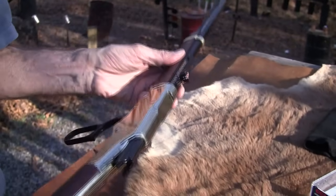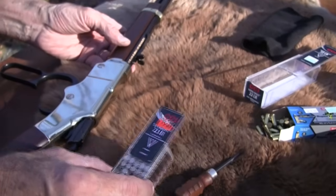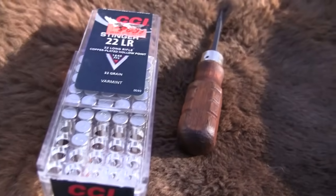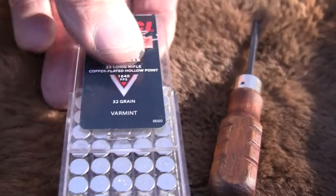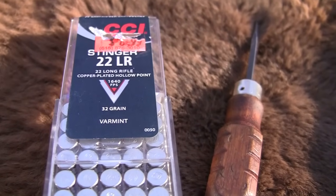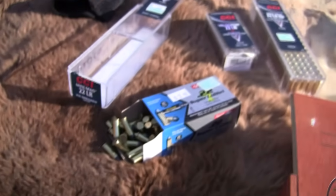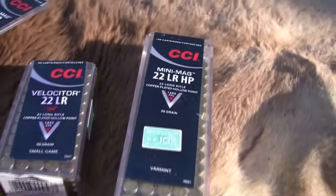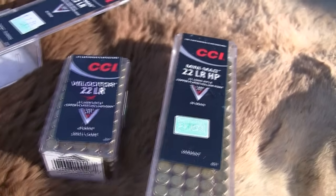Just pretty cool. By the way, I was firing stingers on the first round when we opened here. Forgot to mention that. So those were, you might have noticed, pretty warm. They're what, 1640 feet per second. And they truck on out there. Most of what we shoot are standard CCIs now. You've heard me talk about that, trying to use better ammo. And we have some of these little babies.